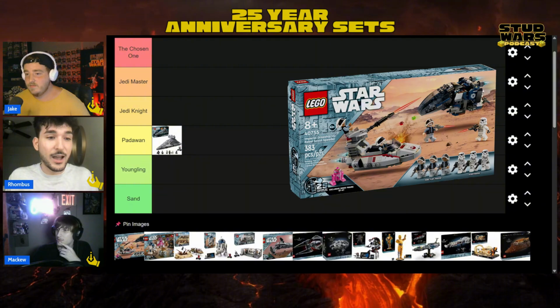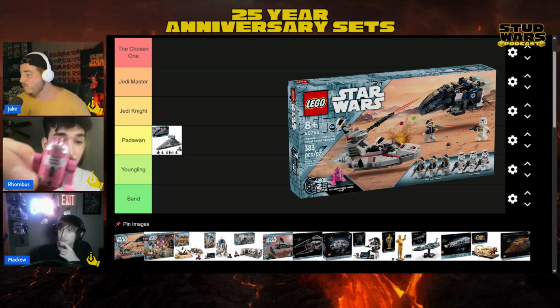But you said it was ugly and you wouldn't display it. I wouldn't display it, but it's for kids. It'd be perfect. And it has a great figure that comes with it. This is one of my favorites.